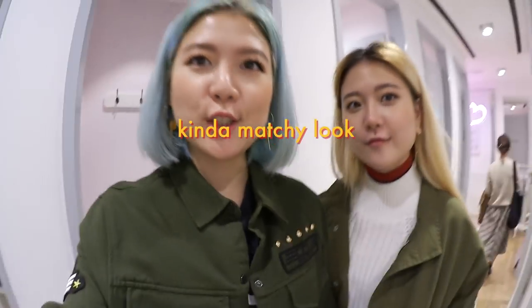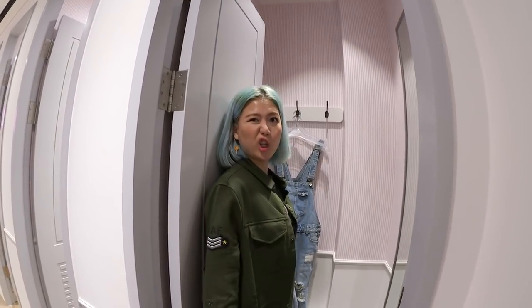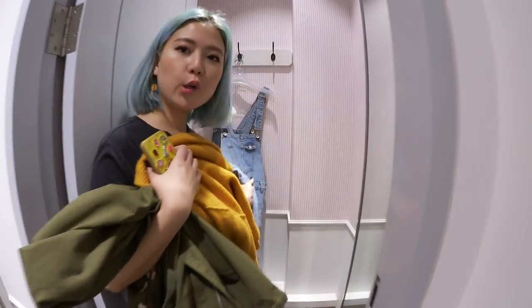But we're kind of matchy-matchy. Yeah. In dilemma which one to buy. I like this jacket. Okay guys, I just stole this jacket from Q2HAN because I kind of want to try too. And I really like it, so I think I'm gonna get this jacket. Well, you're getting two, right? You're gonna get the mustard top with the dungarees. Yeah. The jacket's mine.